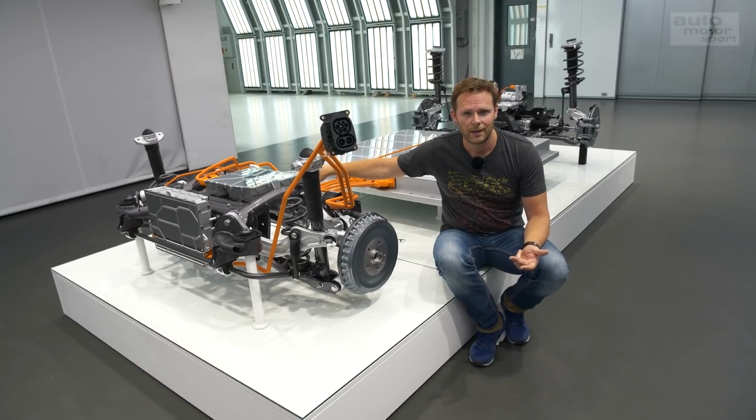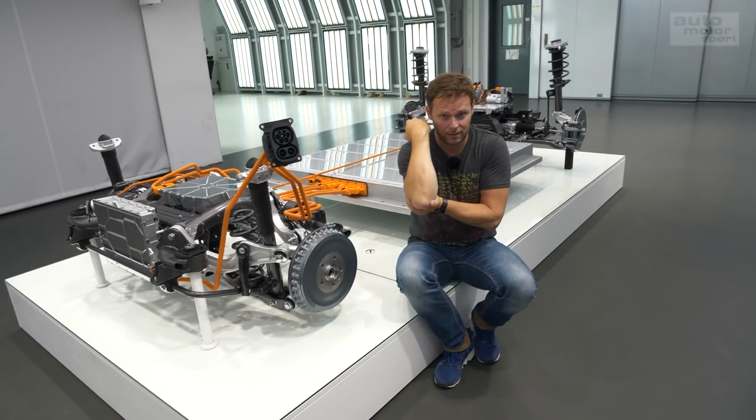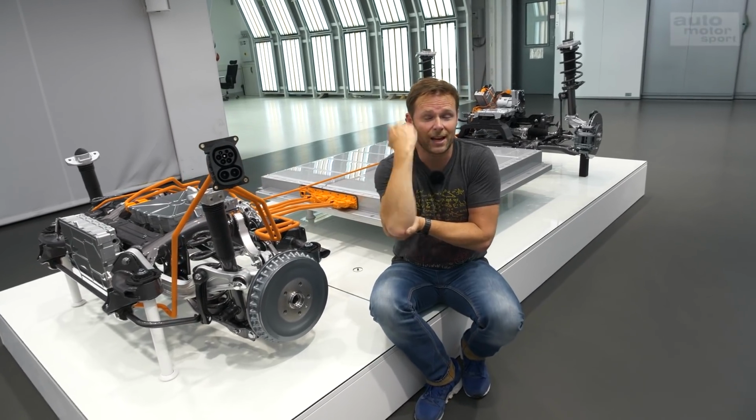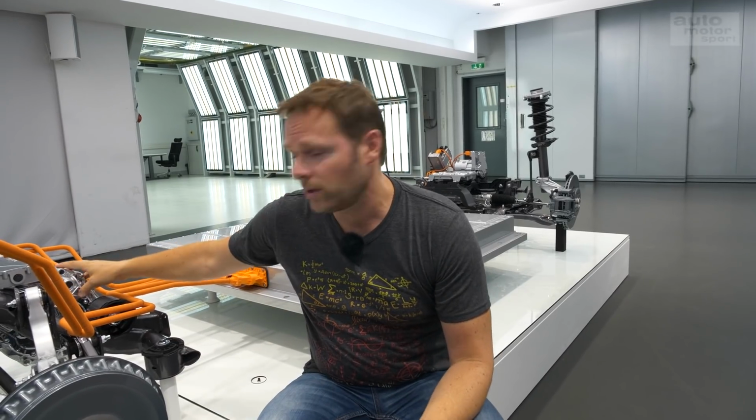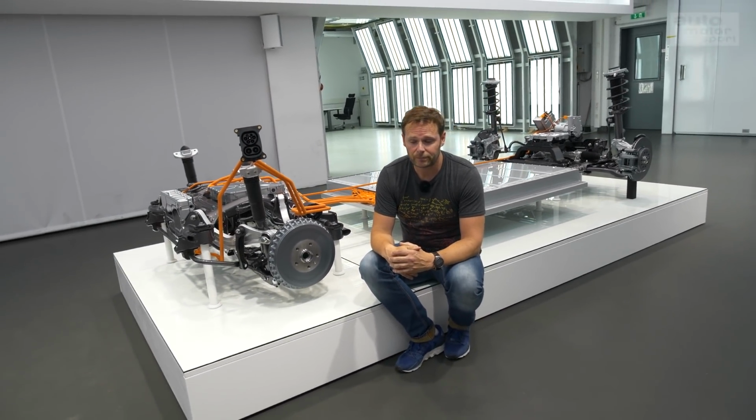From the rotational speed. Because power is not only generated by force or torque, but also by force and speed. That's how you generate power. And the new engine revs 16,000 RPM, whereas the e-Golf engine only achieved 12,000 RPM, and with that difference you can generate significantly more power.